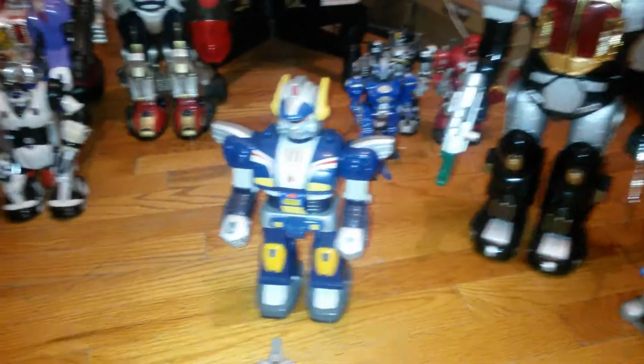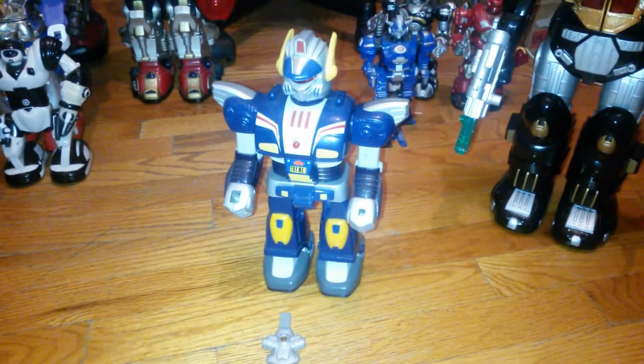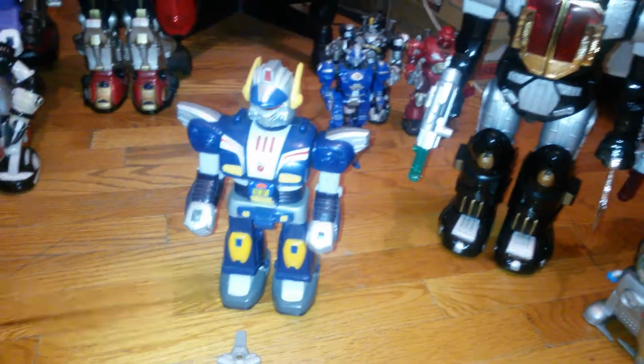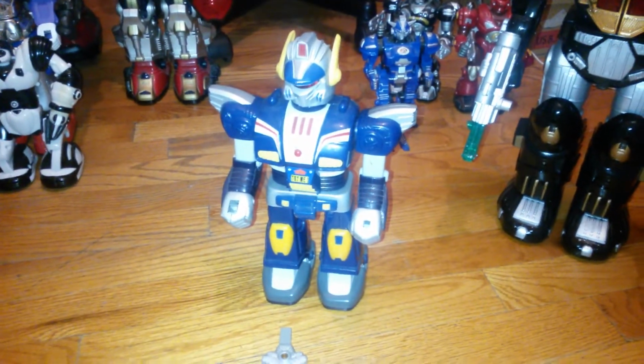What ended up happening with the first one is it still walked. It just could barely spin. It would always get stuck when it would spin. So at one point, I took the wheels off, thinking that maybe he would glide on carpet. I don't know. I was really stupid at the time. I didn't know any better.